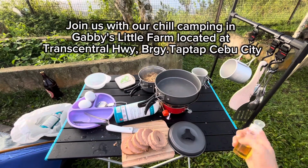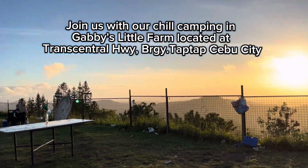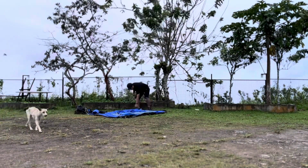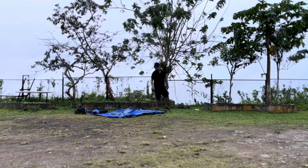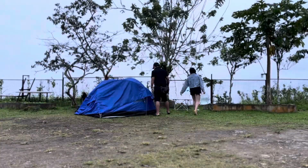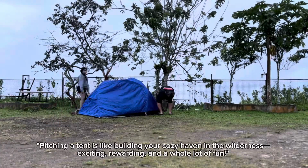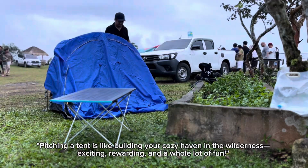Join us with our chill camping in Gabby's little farm located at Transcentral Highway, Brgy. Taptap, Cebu City. First, we need to pitch our tent in a cozy spot with a nice view. Pitching a tent is like building your cozy haven in the wilderness. Exciting, rewarding, and a whole lot of fun.